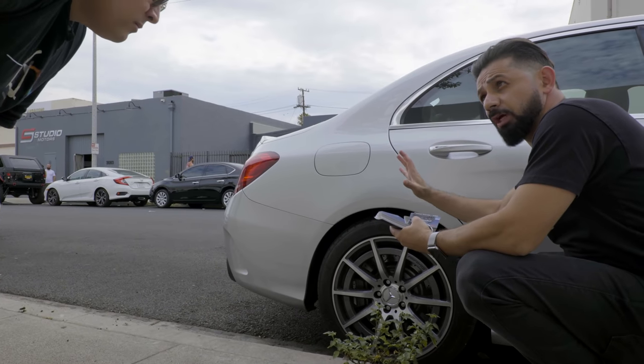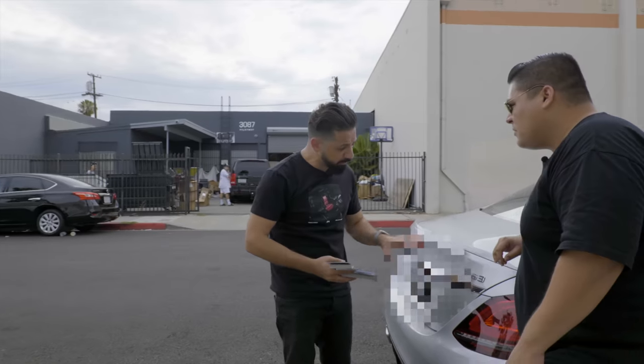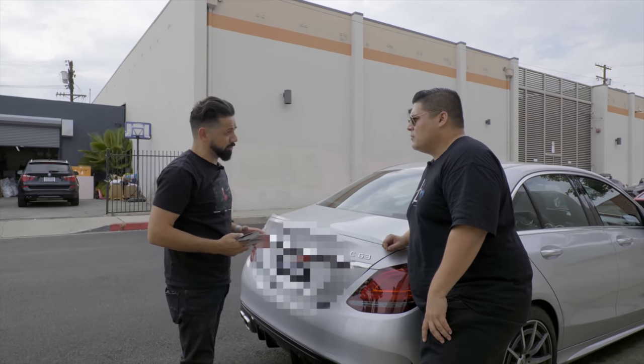Kind of like a monotone type of a feel, but it'll complement each other. It'll go together very well. But if we could introduce a little bit darker vibe, it would really complement the car.